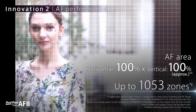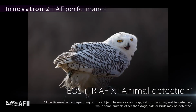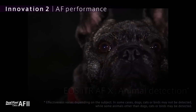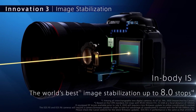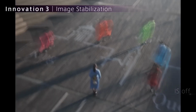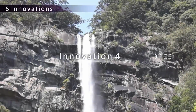The EOS R6 also excels in video performance, offering 4K recording at up to 60 FPS and Full HD at 120 FPS for smooth slow-motion footage. Its low-light capabilities are exceptional, with an ISO range of 100 to 102,400, expandable up to 204,800, ensuring outstanding image quality even in challenging conditions. The 5-axis in-body image stabilization provides up to 8 stops of shake correction, making handheld shooting more reliable and steady.